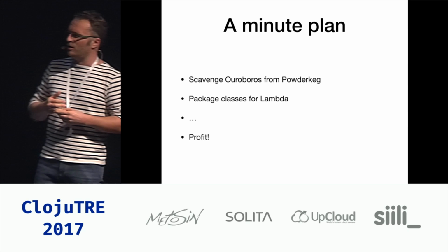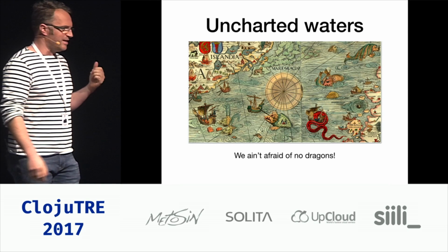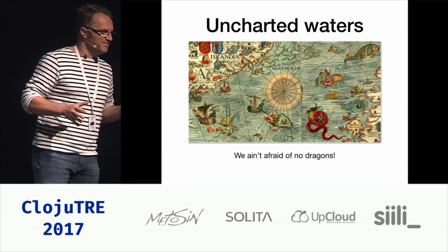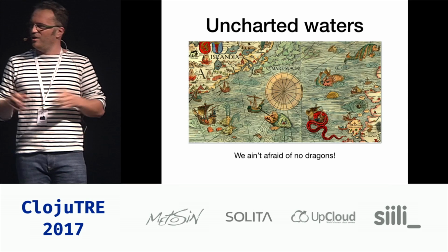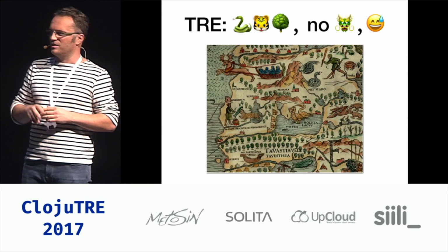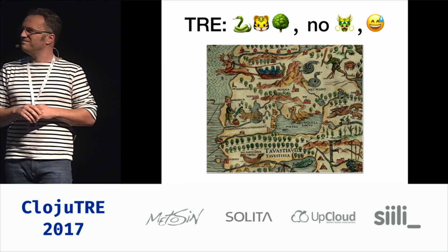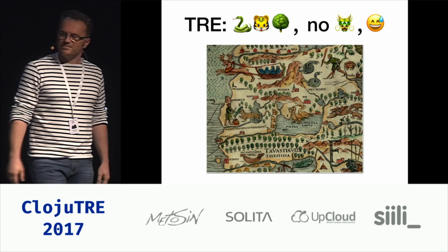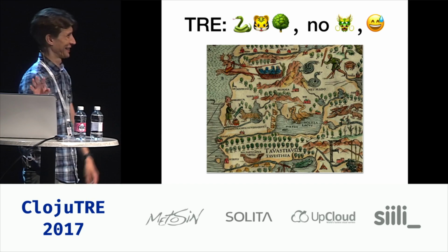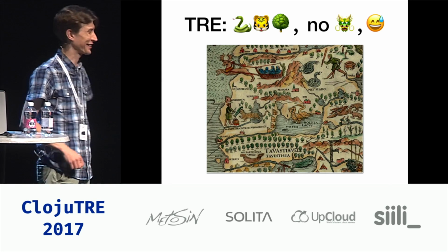Actually, we found an old map of Scandinavia. It's from the 16th century, and we see that there will be dragons, a lot of dragons. And if you look elsewhere on the map, we can find the Tampere area. And it's really cozy. There are some woods on the south. There are some snakes. There's a lynx, I guess. But we don't have dragons there, so we are in a very safe place.